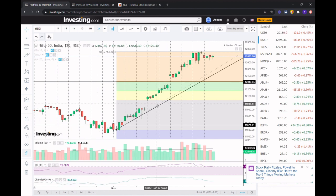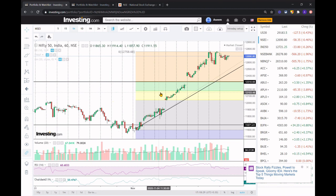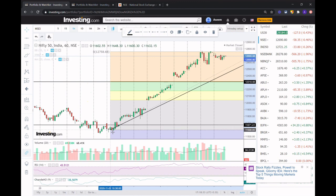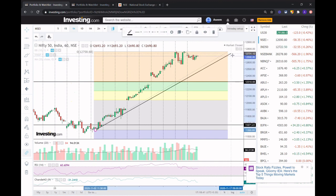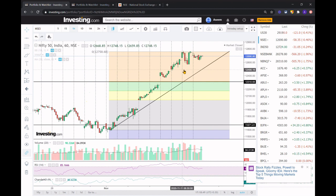So this is the 2 hourly chart. Let's go to the hourly first. On the hourly chart, this is also showing that there is still momentum up there, and no as such weakness sign. The trend line is still intact, no issues.